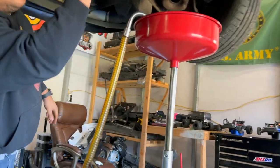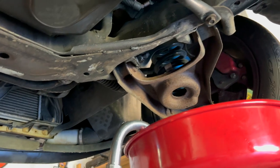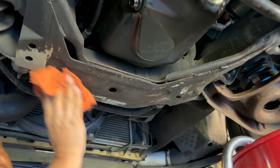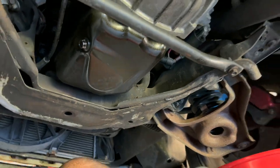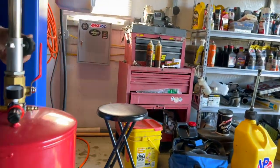Peanut, anytime you change your oil, just wipe everything: the drain plug and everything related to this filter. So you don't think you've got an oil leak when you don't. You just did a poor job of wiping up and cleaning. All right, so let me put this back. Let me lower it, too.